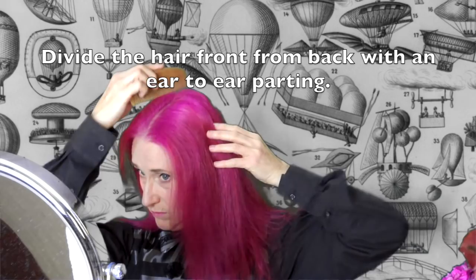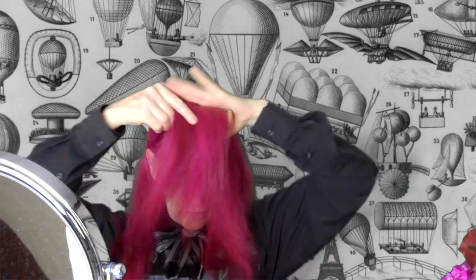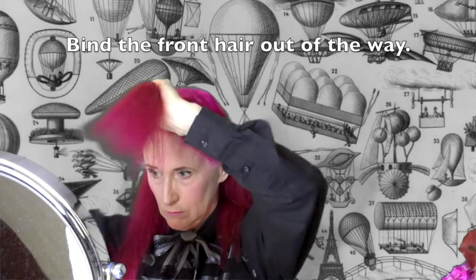I shall first comb out my hair and divide the front from the back with an ear-to-ear parting. I shall knot up the front hair to keep it out of the way, since I must, of necessity, dress the back hair first.